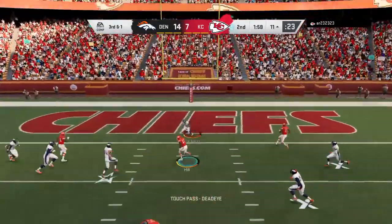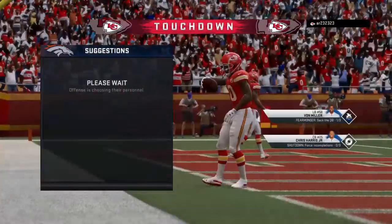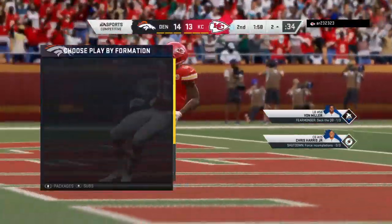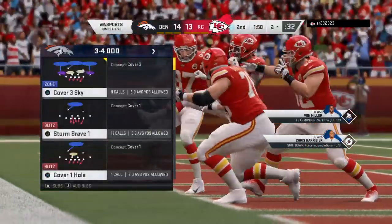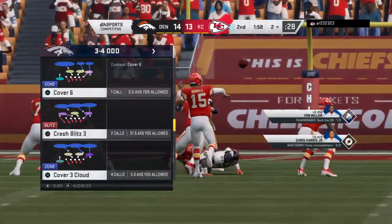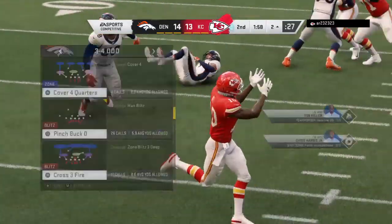Mahomes to throw on 3rd and 1. And he takes this into the end zone for a Chiefs touchdown. An 11-yard touchdown. As they are an extra point away now from tying this football game. Well, it was 3rd and 1. I was expecting run, so much for that. They pass it, they score it.